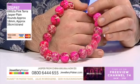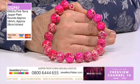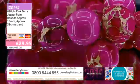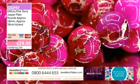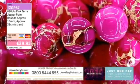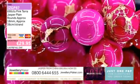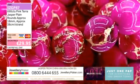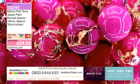So if you're working on a new project, that could just be the simplest thing, couldn't it? That could just be one of those rounds in the centre of a design. Would look awesome. Really nice for craft fairs and things to catch the eye. Look at that with the colour. I love jaspers. They are amazing, aren't they?